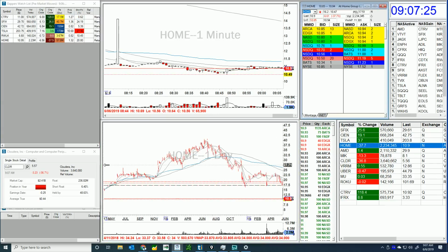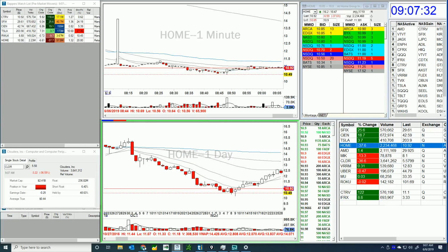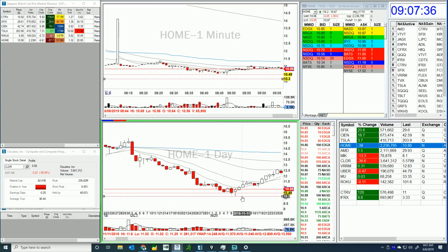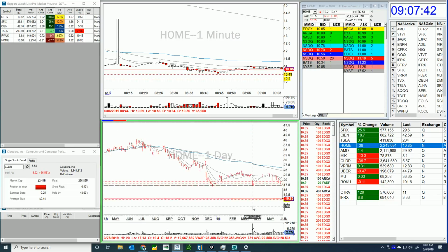So I'm just going to go back and see if there's another level under here that we can mark. There might be something slightly here from going back. Oh, we're actually right on it, really. Then the low of all time is 1020. So we'll mark that down. That could be interesting. We might be going to test that any minute now. We're kind of right on there.